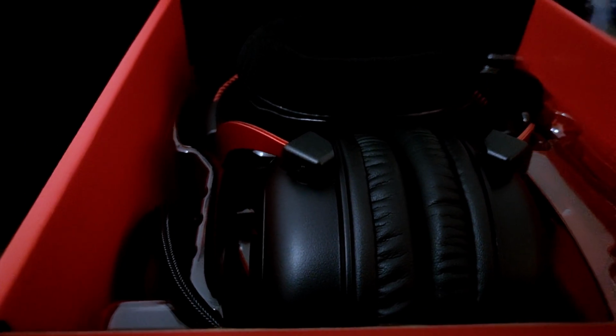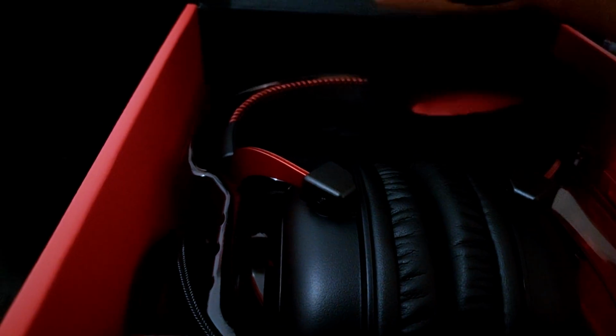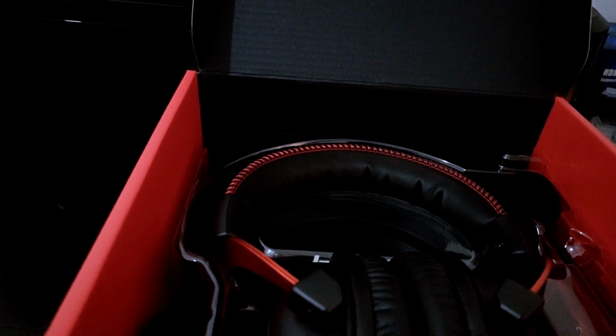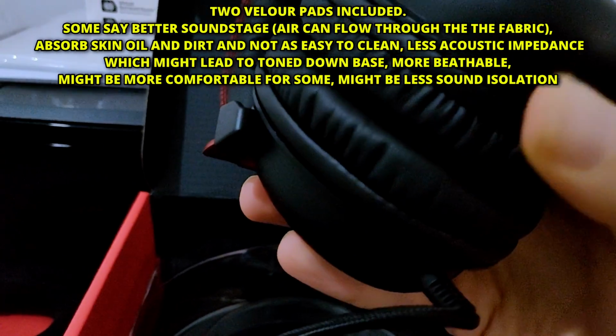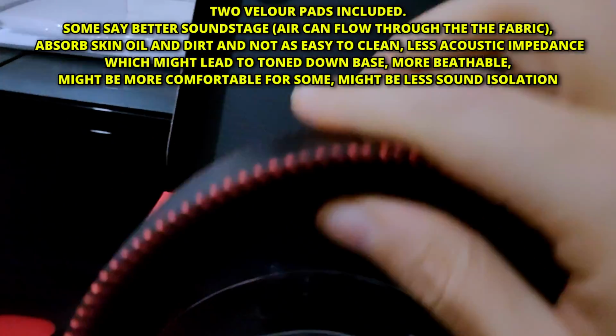Now, the reason they were very popular is because people really liked the sound quality, the comfort, especially the comfort. It was durable, versatile in terms of microphone. It has a detachable microphone. It also comes with two other paddings. Just so you know, the pads that come with the headset itself are made of leatherette material, which provides a more traditional gaming headset feel and can offer good noise isolation. The other set is made of velour fabric, which tends to be softer and more breathable, providing a different wearing experience that some users find more comfortable for extended game sessions.